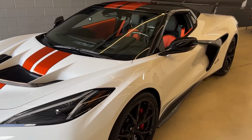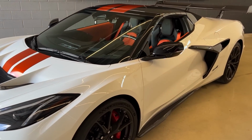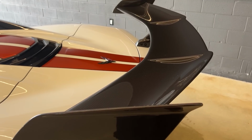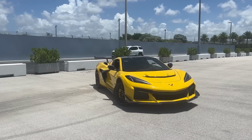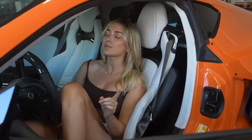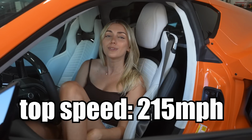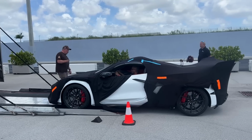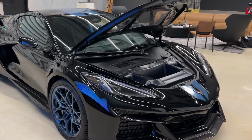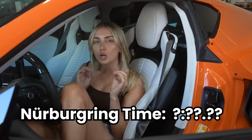This car was built to be a track weapon with a purpose-built carbon fiber aero package generating over 1,200 pounds of downforce at top speed. And speaking of top speed, they estimated it to be around 215 miles per hour on the racetrack. I'm sure it's even higher if you want to make it a top speed aero setup like the McLaren Speedtail. It might be a fun video for down the road. But for me, what I'm so curious about, what is the Nürburgring time?